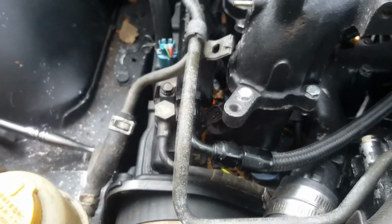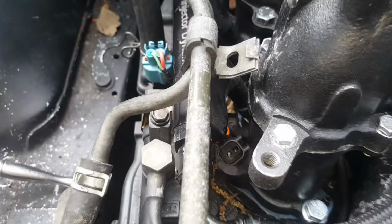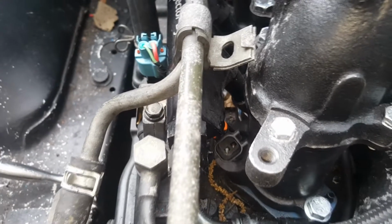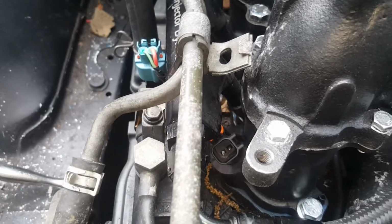So I went ahead and ordered, I think they are Grant Performance 550cc's, which are sitting in there right now, and that is the kind of plug I need. I've actually got the plugs that came with the injectors, so I just need to rewire those in.